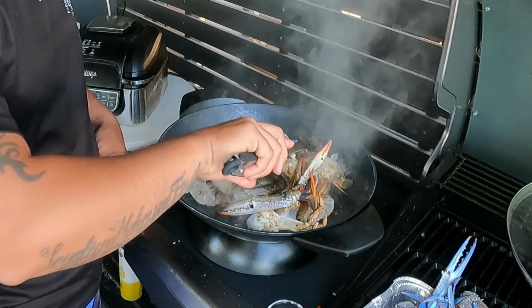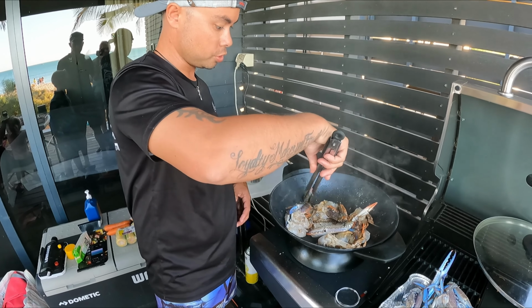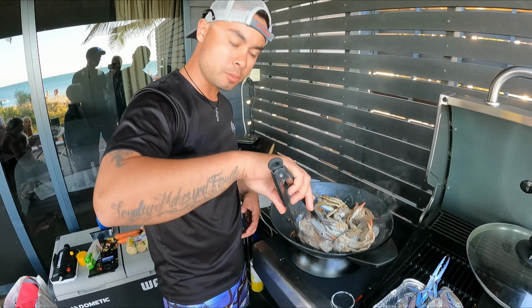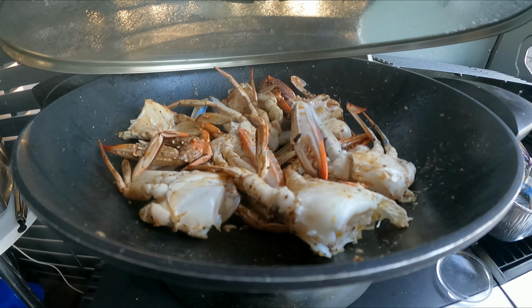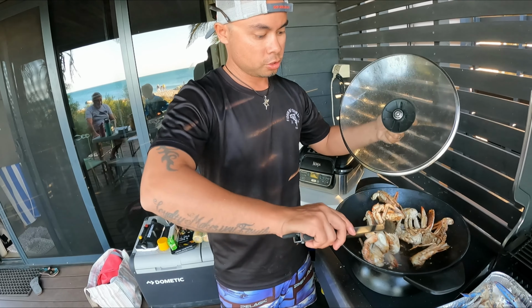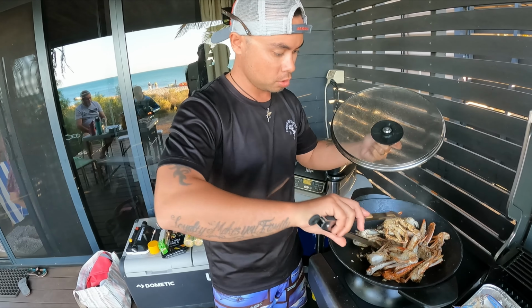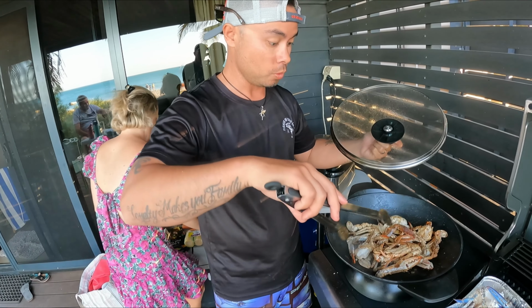Once you toss, put the lid on, let the air sort of circulate around. And that'll be the first batch for the kids. Just make sure you give them a bit of a stir. The last thing you want is them sitting in one spot and then you burn the crab. That is not what you want.